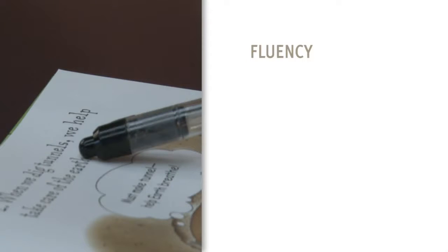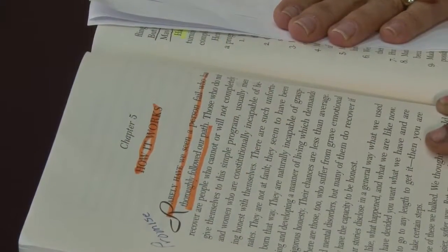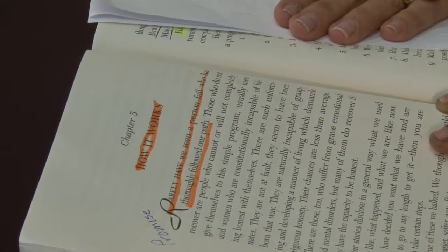Fluency is the ability to read with appropriate speed, accuracy, phrasing, and expression. Good readers read at the same speed at which they speak. They correctly identify and pronounce the words they read. Good readers chunk words into meaningful phrases and use intonation and expression when they read out loud. Fluent reading is necessary for comprehension.